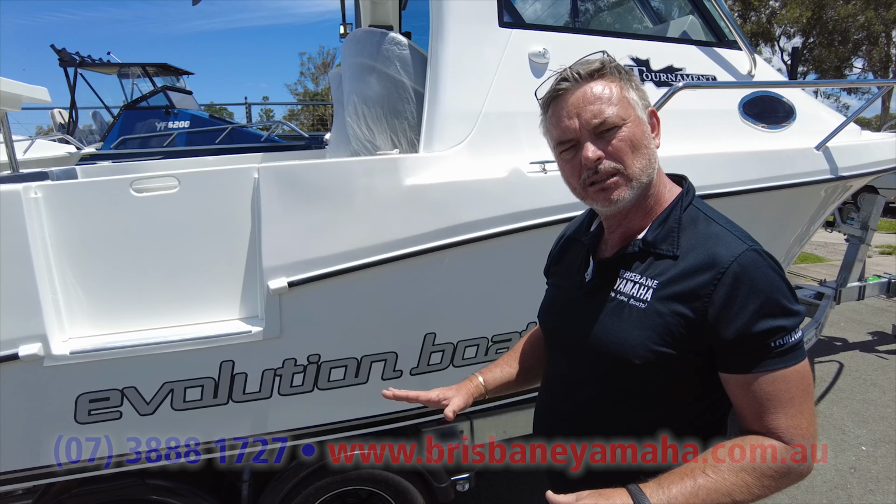From the start, they are hand laid. So what's the difference? Other boats use a chopper gun. What they can do is an uneven coating, so you can get soft spots. They don't use a chopper gun. Everything is hand laid. Foam-filled stringers. They're built solid, built to last.